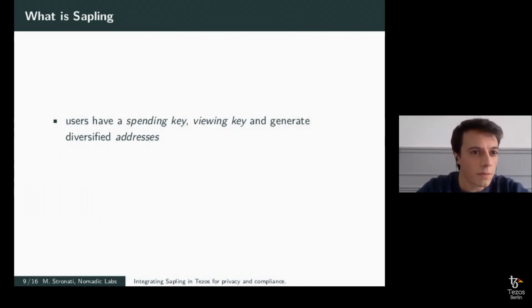All right. So what is Sapling, finally, halfway through the talk? Sapling is, like I said, a protocol. And the first thing that we're going to do is we're going to need a new set of keys that are slightly different from what you expect. We have what we call a spending key that is similar to the secret key that you used to have in Tezos, for example. And then we have a viewing key.